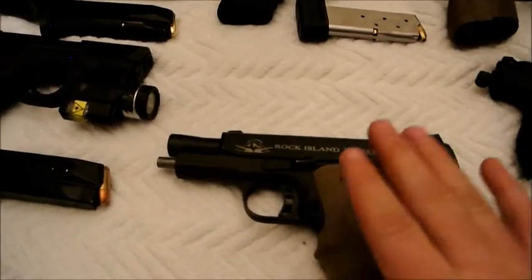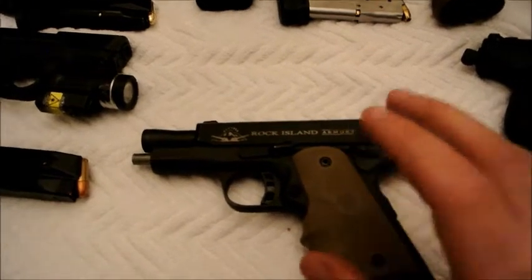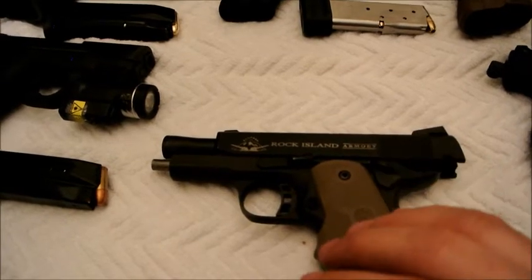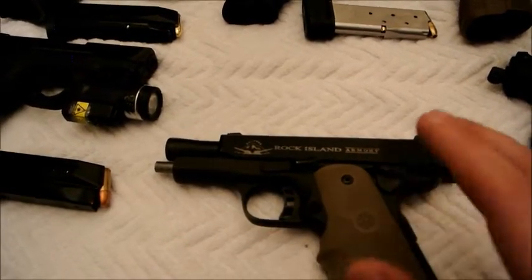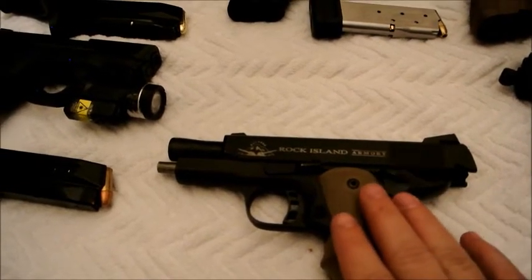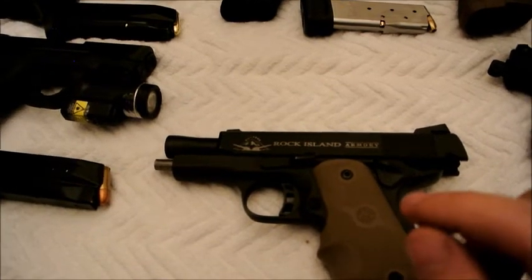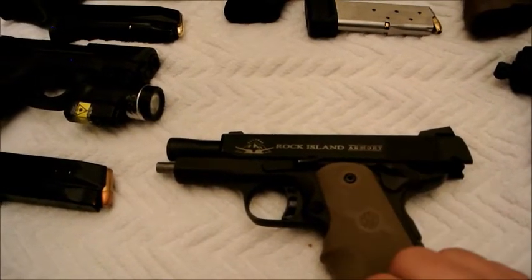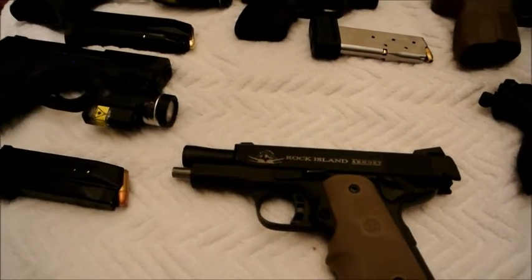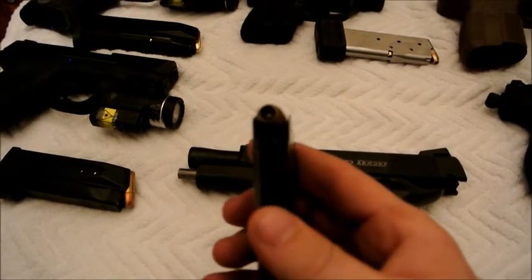Now, that being said, there are some Rock Islands out there that are lemons, let's put it that way. There's always going to be lemons with every manufacturer out there. But to be quite honest, I think this is a perfectly viable carry gun. It's a 1911 clone, the Commander clone, and I have some nice Hogue grips on it, and it does shoot a .45 caliber round.